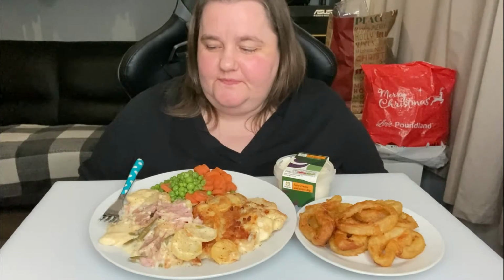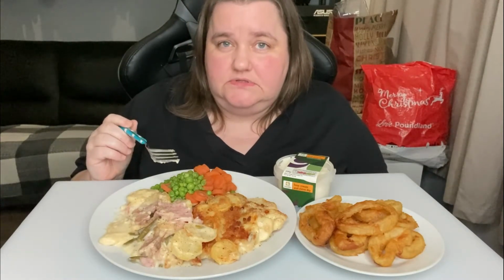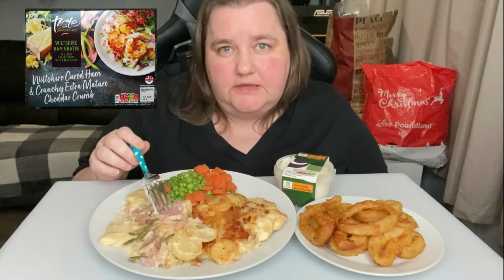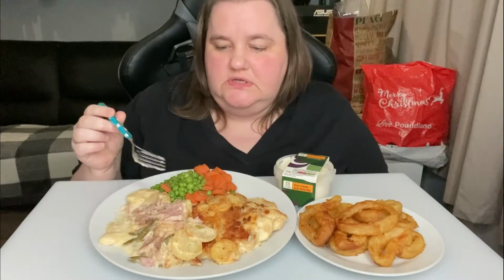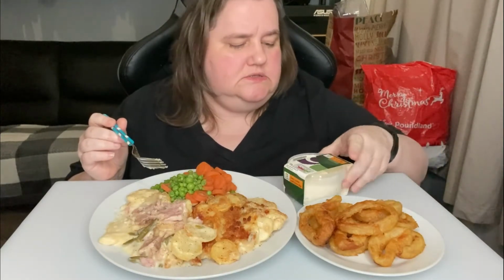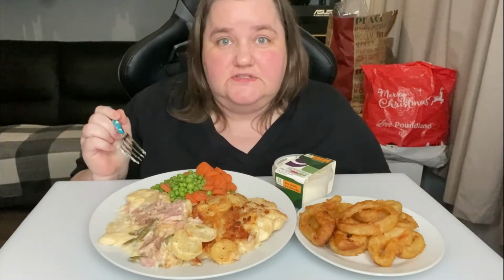And welcome. For dinner today, I have a Taste the Difference by Sainsbury's Wiltshire ham gratin. So that includes potatoes, cheese sauce. I've got some veggies, some onion rings, and some sour cream, of course. I am starving, Marvin, so let's tuck in.